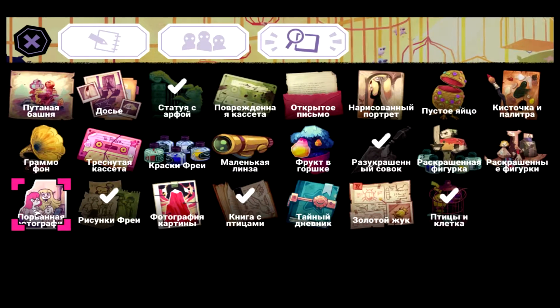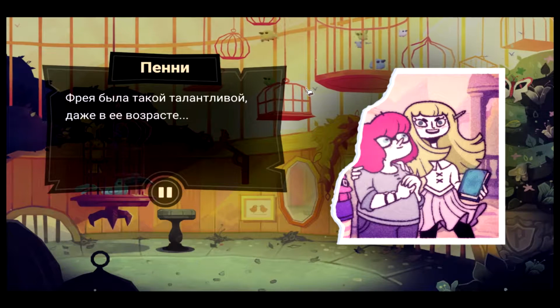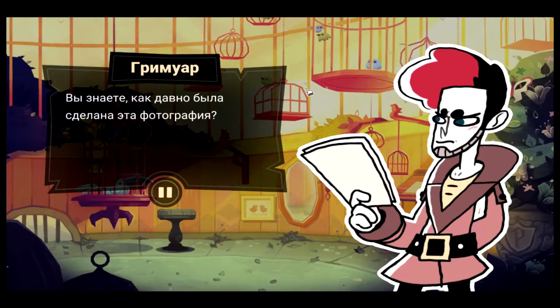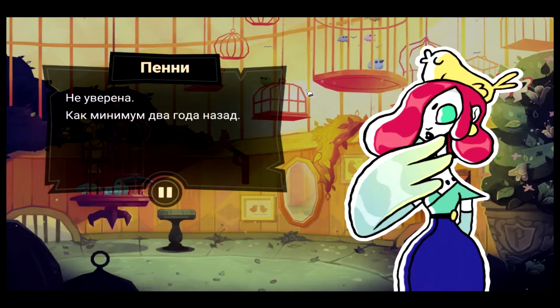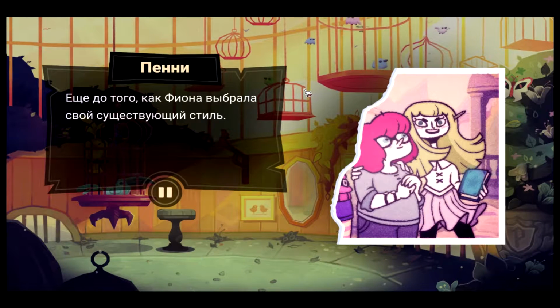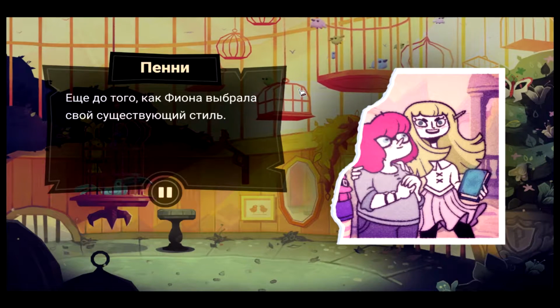Freya was very talented, even at that age. Do you know how old this photo is? Not sure. Must be a couple of years at least. Sometime before Fiona settled on her current style.